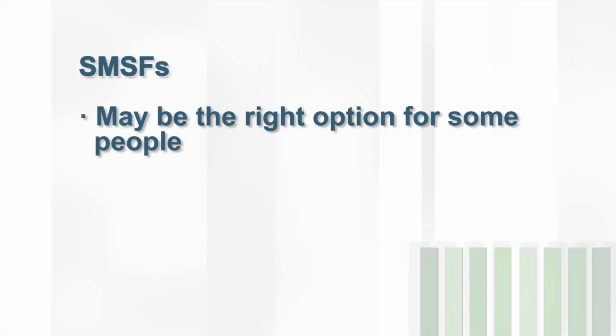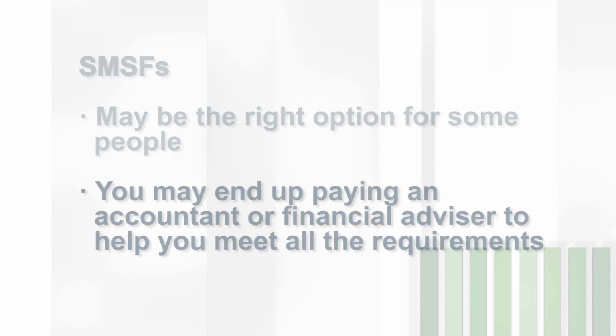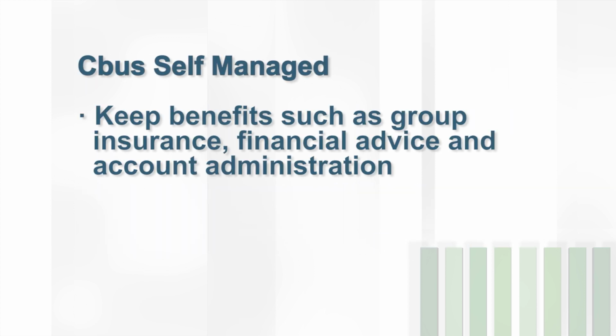Jon, are there benefits in investing in Cbus Self Managed over a self-managed super fund? There are certainly some benefits unique to self-managed super funds, and it may be the right option for some. However, many people invested in a self-managed super fund end up paying an accountant or financial advisor to help them choose their investments and to meet all of the audit and compliance requirements involved. Also, in a self-managed super fund, people may lose out on the benefits offered by super funds, like group insurance rates, financial advice and account administration.